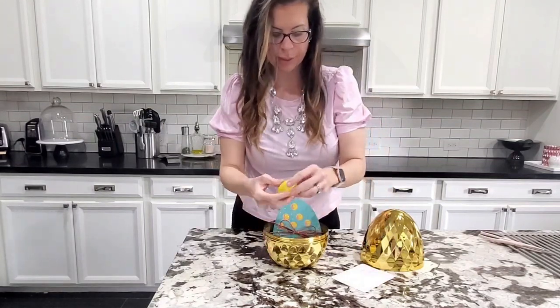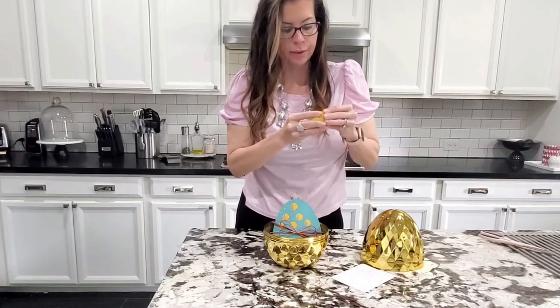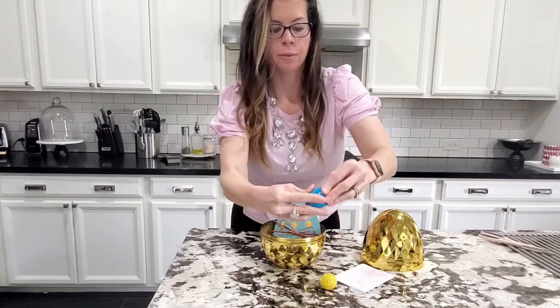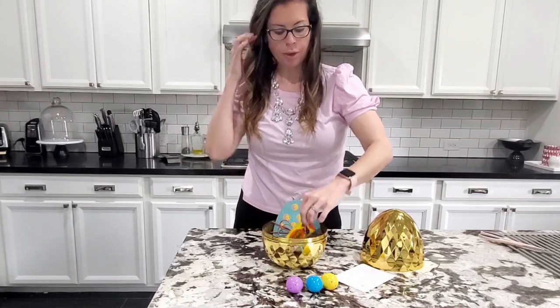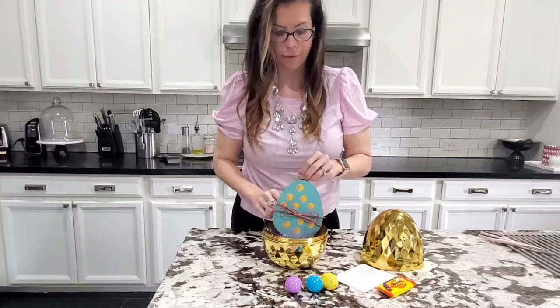And then there's some more Easter eggs in here with some Starburst jelly beans, it looks like. Yeah. Oof, I love those too. They're like my favorite. See, it seems like this might be the same thing too. So yeah, more jelly beans. And I'm not gonna open this one because it's probably the same. So then there's a Reese's Easter egg. My boys and my husband are gonna fight over that. So they're gonna love that.